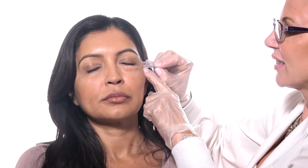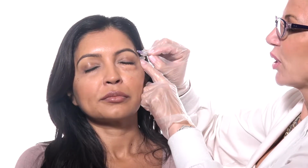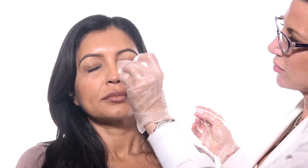Okay. A little bit right up here. Lifts that eye. Okay. It's movable. There's no needle in. It's movable, so I like to move it around here. So I'm going to move to your other side now, and we'll do the other eye, okay? I'm going to actually just check here. Got a nice little arch.